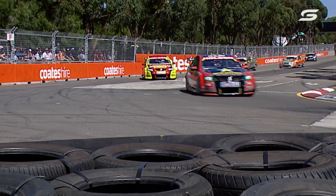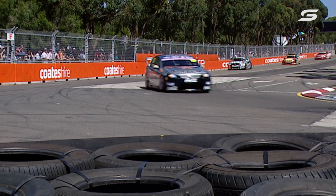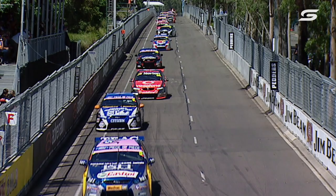At the front, Will Davison. Third pole position of the year, Lee Holdsworth, off to Stone Brothers Racing next year, continues 100% front row qualifying run here at Sydney Olympic Park. Mark Winterbottom and Shane Van Gisbergen, positions 3 and 4. There is Wincup, position 5.